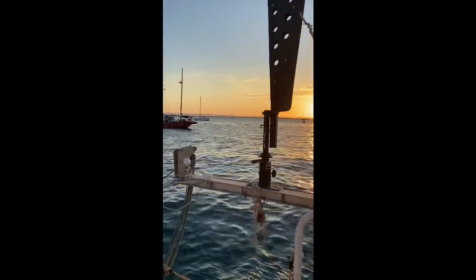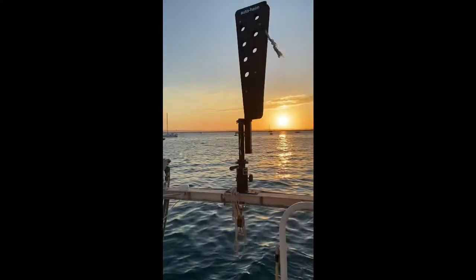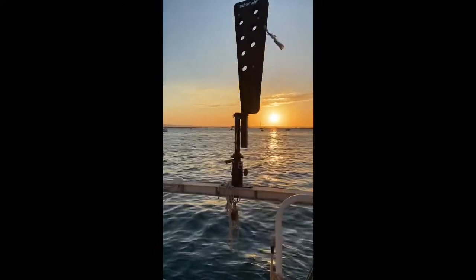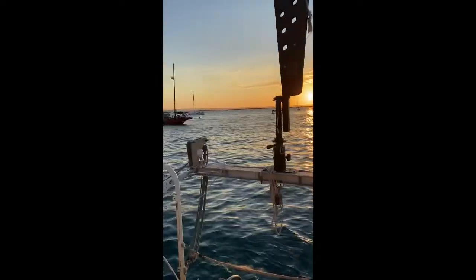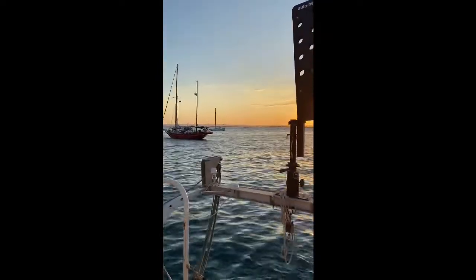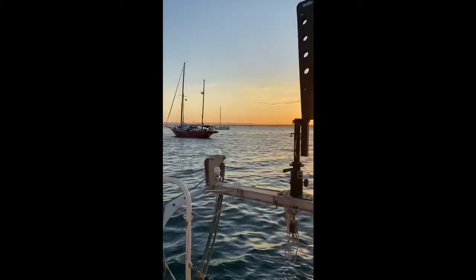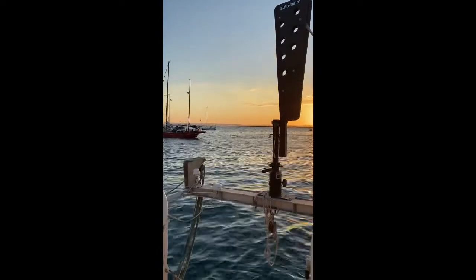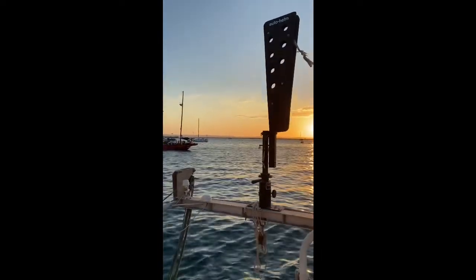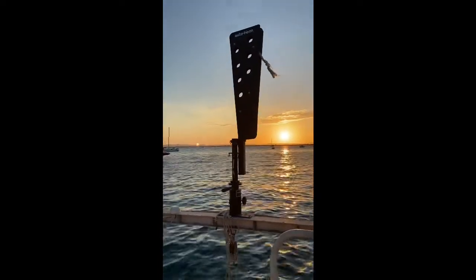First sunset with dolphins. This is the light that they like when they're hunting. Oh, there he is. There's four or five of them just popping up and down there. Hopefully they come back over this way again.